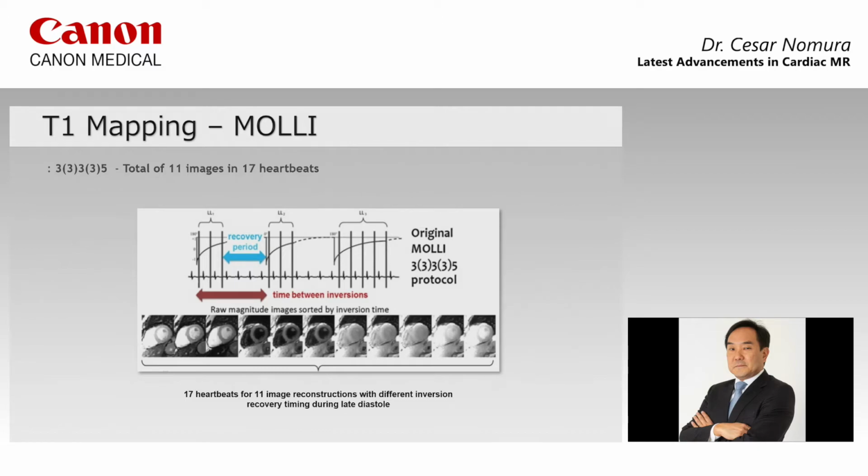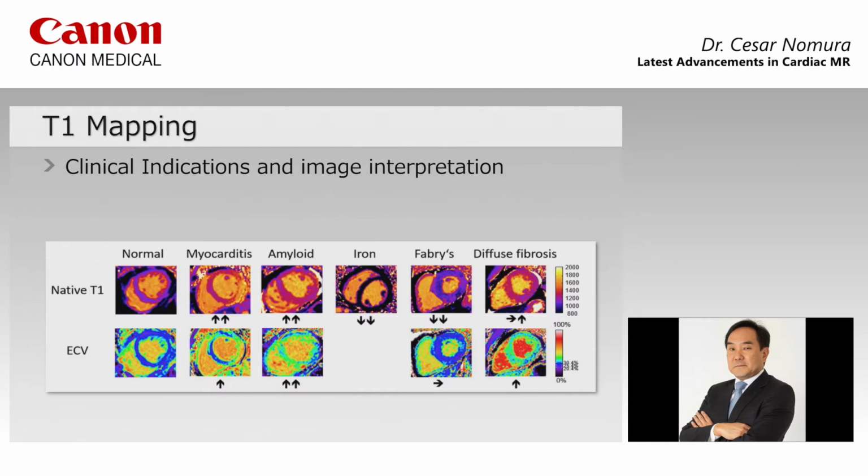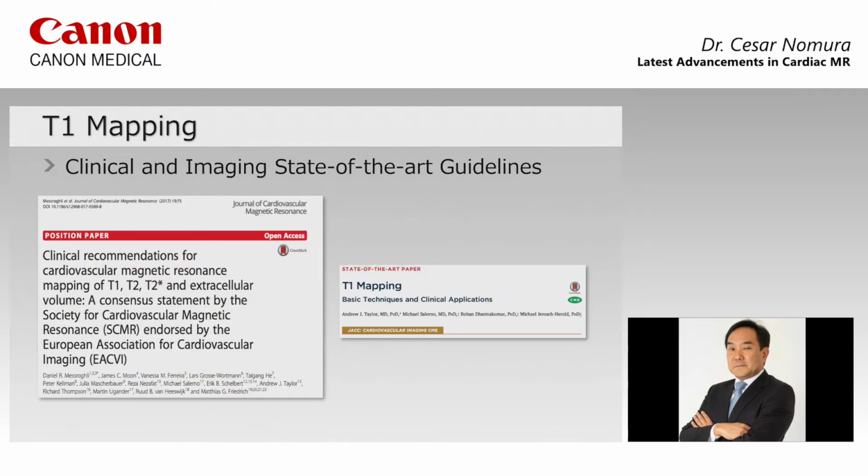Just to quickly give some examples of the importance of T1 mapping: in myocarditis you will get elevated native T1, and extracellular volume will also increase. Amyloidosis also, you're going to increase the T1 and the ECV. Iron is very interesting, you drop your native T1 because of the iron. In Fabry disease you can also drop. In other diseases, you will increase your native T1. I recommend this if you want to study a little bit about how to use mapping T1, T2, T2 star and the ECV.